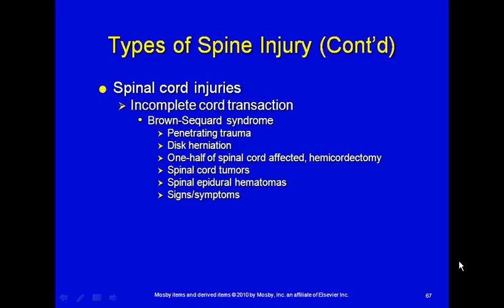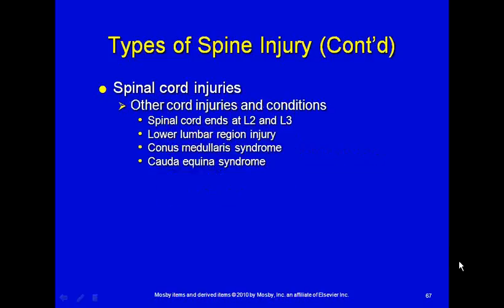With Brown-Séquard syndrome, it's a result of penetrating trauma, and can also be a result of a herniated disc. One half of the spinal cord is affected, so you have a hemicordectomy. This can also be the result of spinal cord tumors or epidural hematomas, and the signs and symptoms are the same as with any spinal cord injury, but patients may recover from this. Other cord injuries include lower lumbar region injuries of the back, which could lead to conus medullaris syndrome or cauda equina syndrome. Remember, the spinal cord ends essentially at T10, but here they're saying that the nerve roots go as far as L2 or L3.